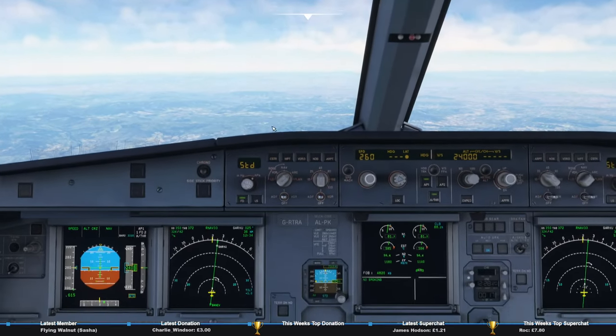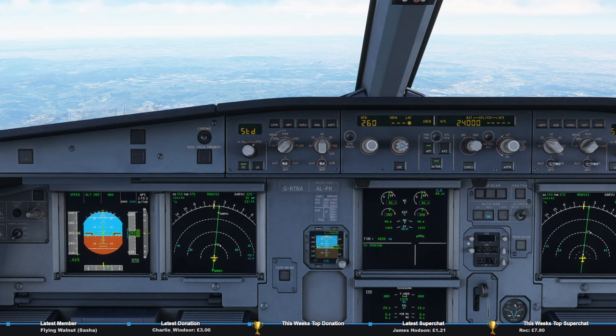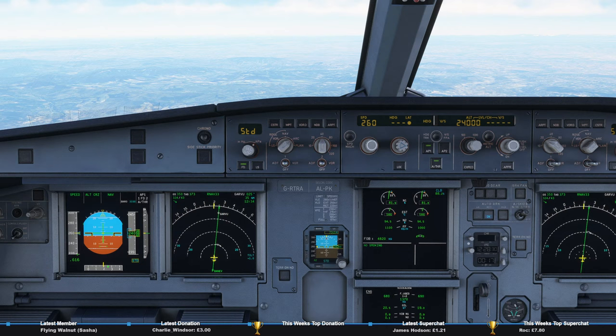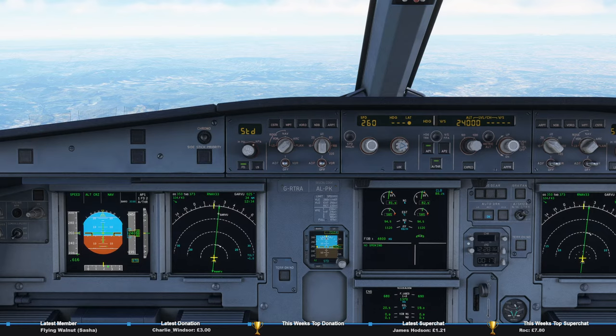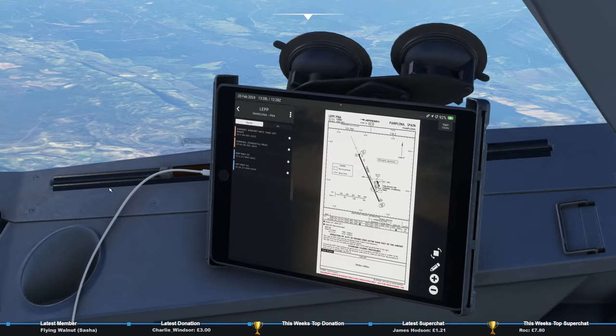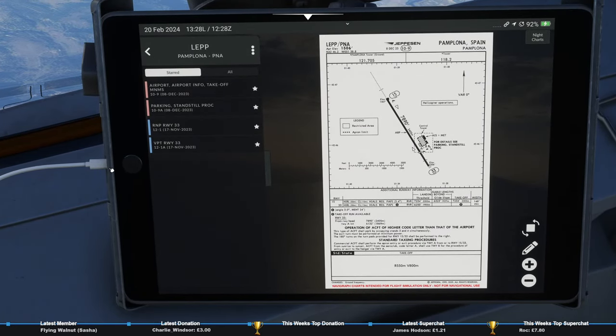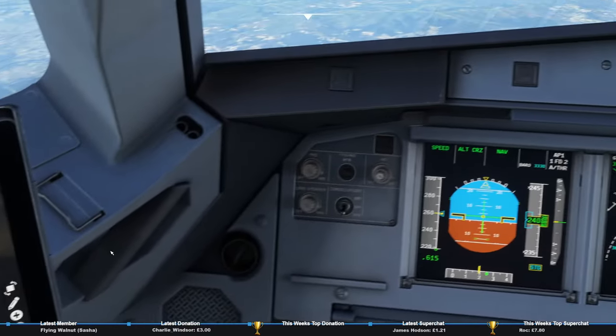Alpaca 20 Papa Alpha Madrid. Alpaca 20 Papa Alpha, go ahead. Alpaca 20 Papa Alpha, clear for Northside 1 Yankee arrival for RMP approach runway 33. Cleared for the arrival, expecting RMP for runway 33, Alpaca 20 Papa Alpha. Just confirm that arrival again, please. Sure, arrival NOLSA 1 Yankee. NOLSA 1 Yankee, thank you, Alpaca 20 Papa Alpha.